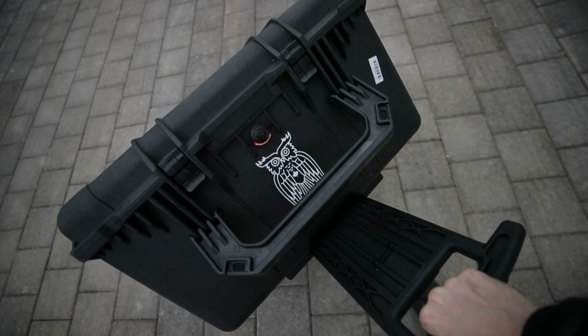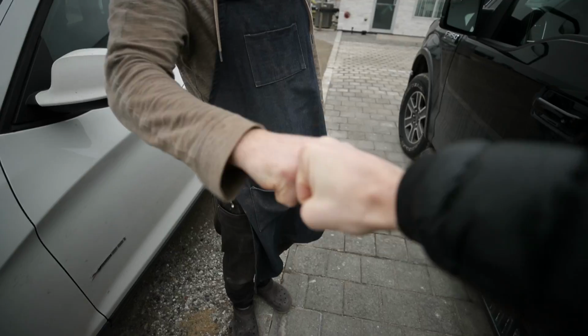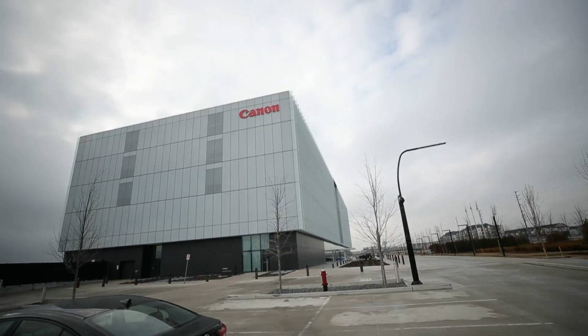Okay, time to pack up and get the Movi into the truck, and yeah, it's so heavy. Okay, headed to Cannon. See you when I get there. I made it. It took like an hour to get here. You can see the Cannon logo. Where is it? There it is.